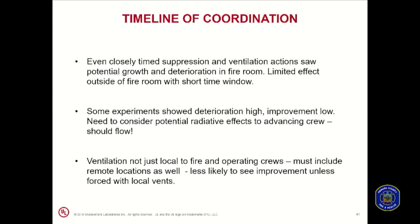Timeline of coordination. Now we're out of validating previous tactical considerations and coming up with new ones. Basically, at the end of the day, ventilation closely timed with suppression is your win. So even with closely timed suppression and ventilation, we would start to see some deterioration of conditions in the fire room.